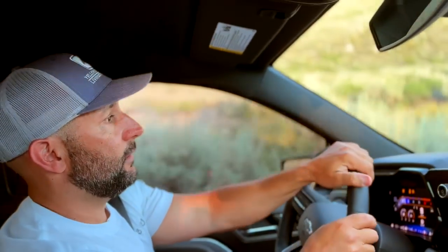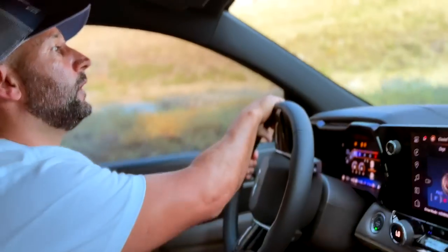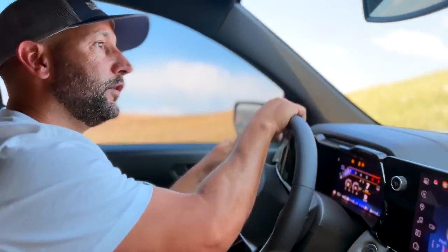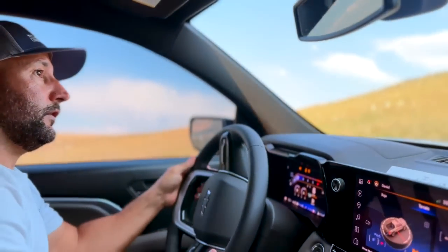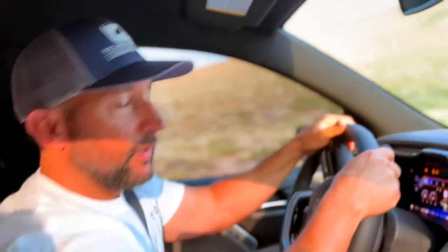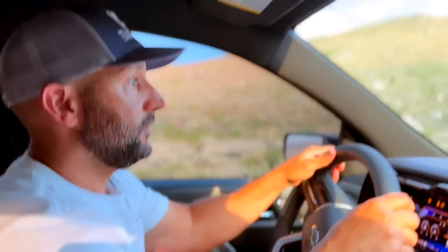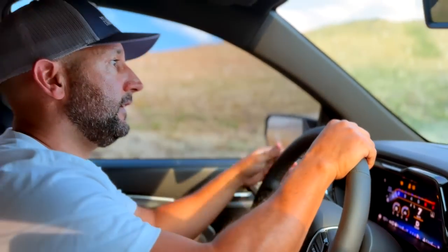We did this about a year or so ago with the Mama Goose's Jeep and Bele. But we're not going to go as far as we did last time. We're going to turn around right here, up here a little bit more, and then I'm going to go back down at probably a little quicker pace, just to give you an idea how well it performs.